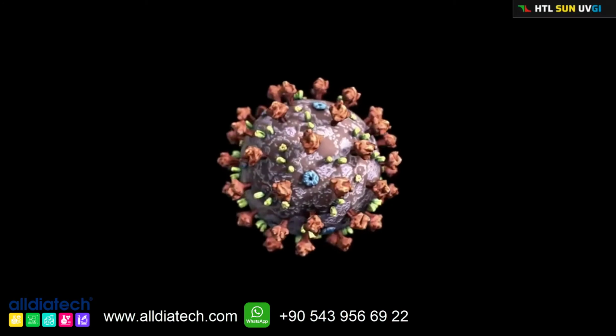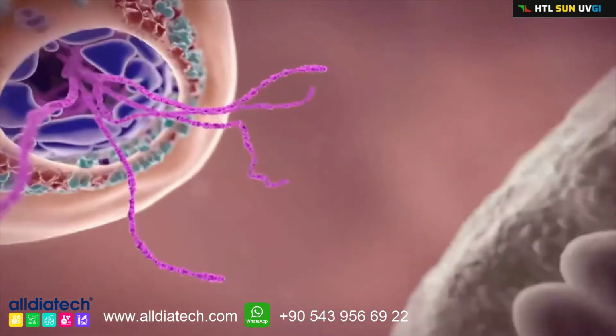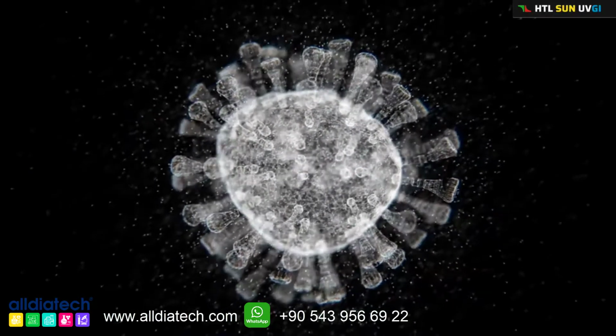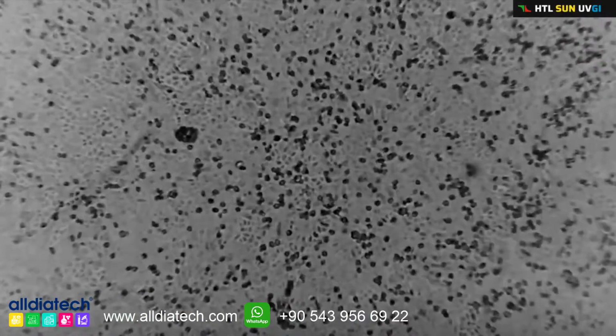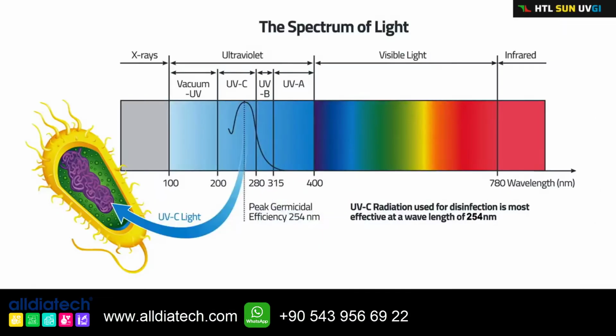SARS-CoV-2, the coronavirus COVID-19, appears to cause respiratory infections with a risk of death in humans. As corona started to spread around the world in 2019, it turned into an inevitable epidemic. It still continues to be a germ that threatens humanity. UV technology imitates the sun, which was the reason we have given the name Sun to our brand.